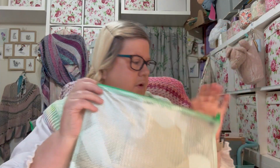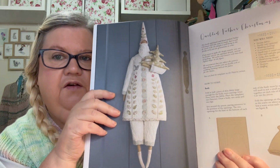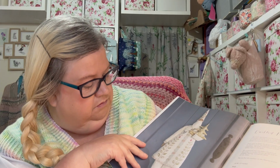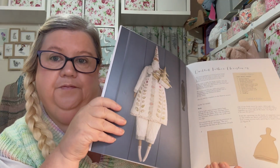I've got a little iron and an ironing board and stuff, so I can press these things before I start sewing them. So that's why that's living in here, because it actually doesn't fit in the other bag. And yeah, this weekend I just want to get the legs and the arms attached if I can. And I don't know. We will see.